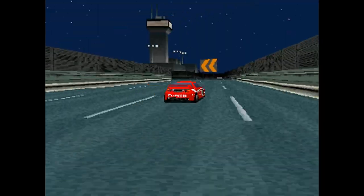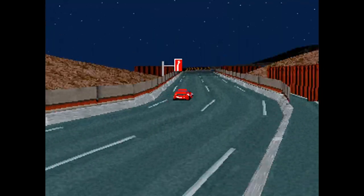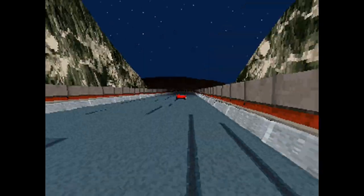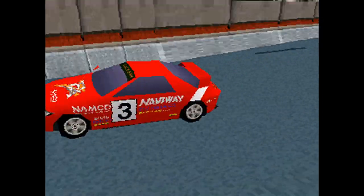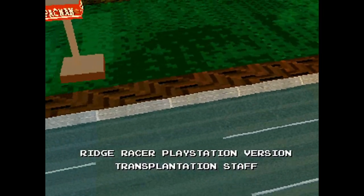But as a game, just as a game to play, if you had never played the arcade game before, which, bear in mind, I hadn't before owning the PlayStation version, I'd say you've just scored greatly to get this game. For me, Ridge Racer PlayStation, 9 out of 10, without any hesitation. Like I said, it's just near perfection. And it still looks good now, though.